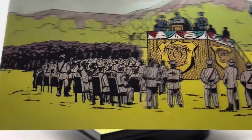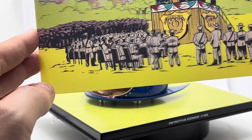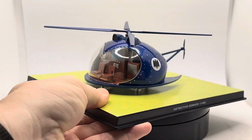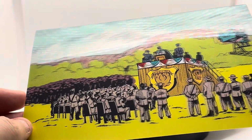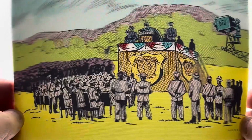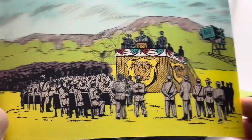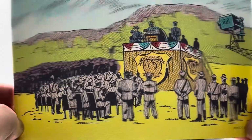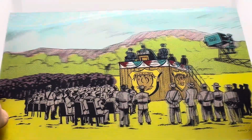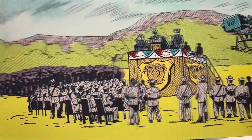Here's the lenticular backdrop, such as it is. It's an extract from Detective Comics 186. And here's Batman and Robin, along with some police force types, being filmed. Because it's taken from comic book art, they do seem to be able to do a much better job of giving it that 3D lenticular effect than some of the still photography that they've used in other Batmobilia releases. So yeah, this one's a real win for me. I really like this one.